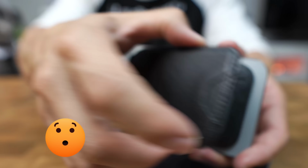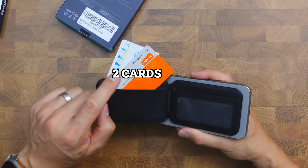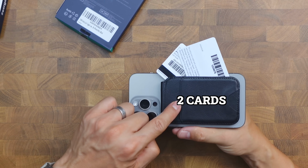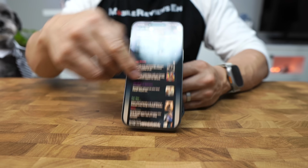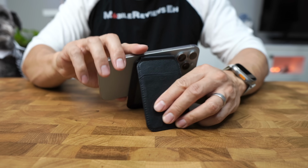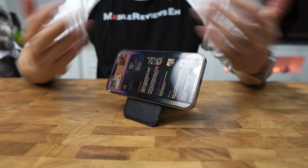This product is always within arm's length for me. The coolest thing is that it opens up like a traditional wallet. You can store 2 cards here, 2 cards on the outside, and you've got a driver's license slot. The best thing about this product is that it can be used as a stand. Like, that's just so very, very handy.